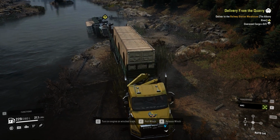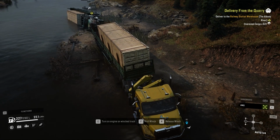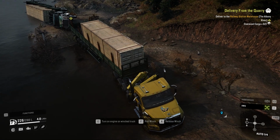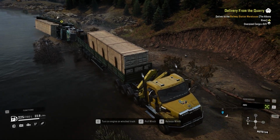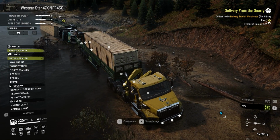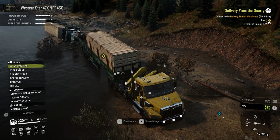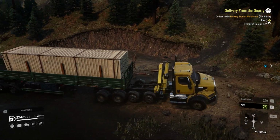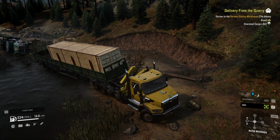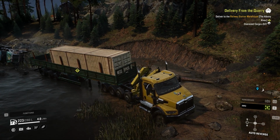Okay, ladies and gentlemen, we got our first challenge there. Our International HX got flipped, yeah. It flipped over, yeah. Now we need to somehow save it, so we have only one vehicle here nearby, our Western Star, so I hope we can do it. But first of all, I want to bring our semi-trailer to a little bit solid ground, or a little bit high ground, if possible.